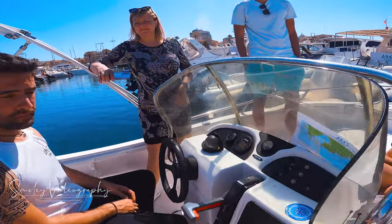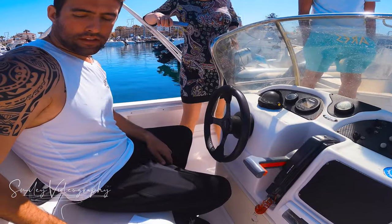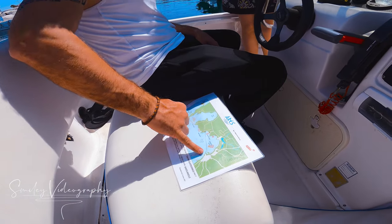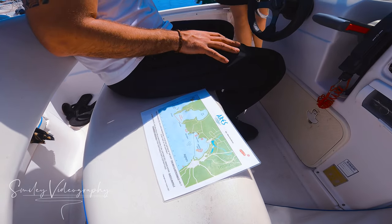He didn't tell us about the dolphins. Which area here? Everywhere. Just 3 days ago they saw them out here. Yesterday they saw them here, just under Capocaccia. But it's everywhere. Don't dream too much.